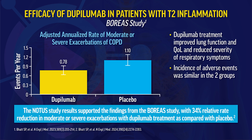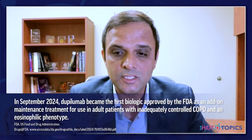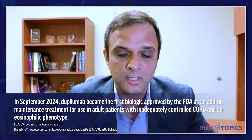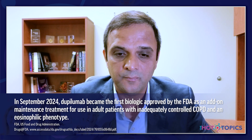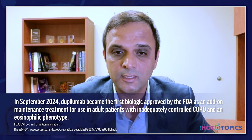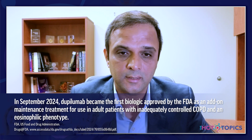The incidence of adverse events was similar between the dupilumab and placebo groups, and these results were replicated in the NOTUS study, the findings of which were almost identical in the form of a 34% reduction in exacerbation frequency. Based on these two studies, in September 2024, dupilumab became the first biologic approved by the FDA for use in patients with COPD as an add-on maintenance therapy for inadequately controlled COPD and an eosinophilic phenotype.